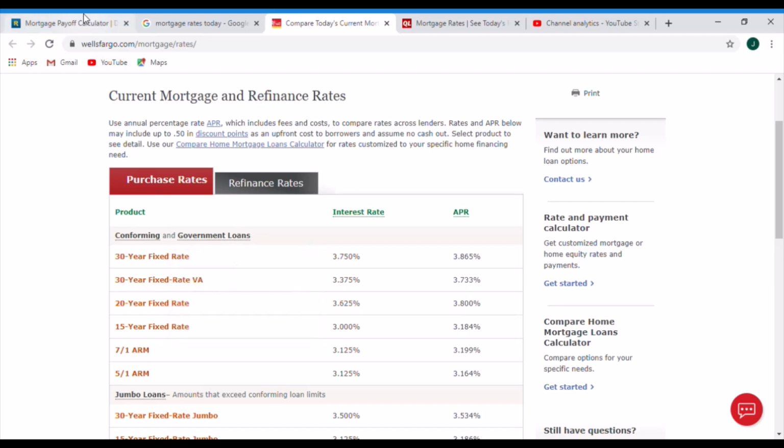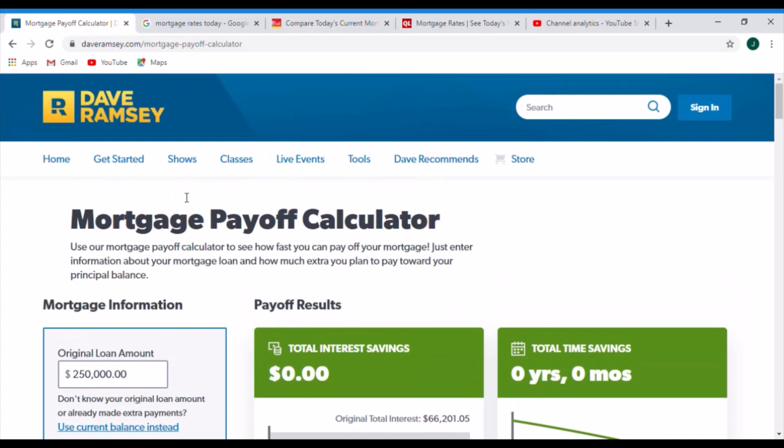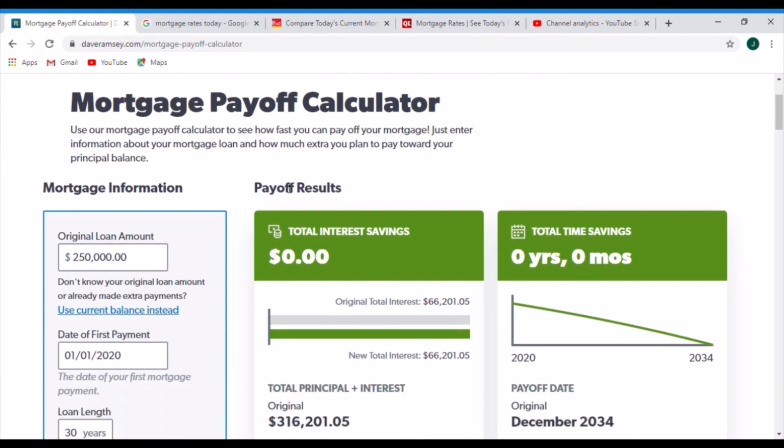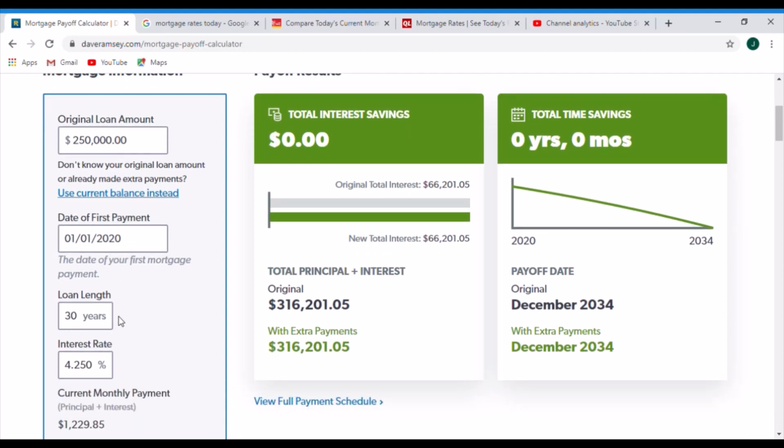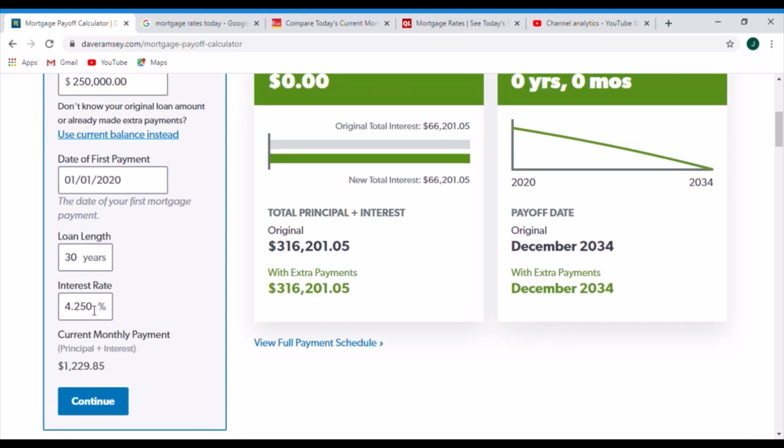Now, finally, the last website I want to show you is Dave Ramsey. Shout out. This is Dave Ramsey's mortgage payoff calculator. So here you can put the original loan amount, so the $250,000. First payment, January 1st, 2020. Let's say it's 30-year, and let's put the 4.0 that we had. That's where we got the 1193.54.